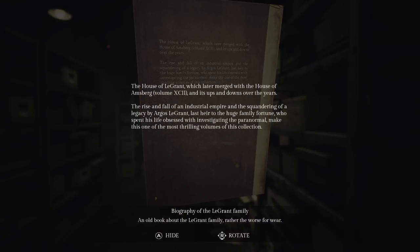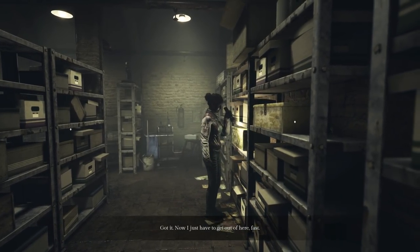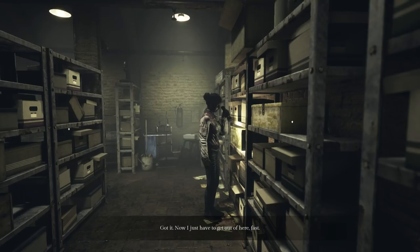The House of Legrand, which later merged with the House of Habsburg, and its ups and downs over the years. The rise and fall of an industrial empire and the squandering of a legacy by Argos Legrand, last heir to the huge family fortune, who spent his life obsessed with investigating the paranormal. Make this one of the most thrilling volumes of this collection.